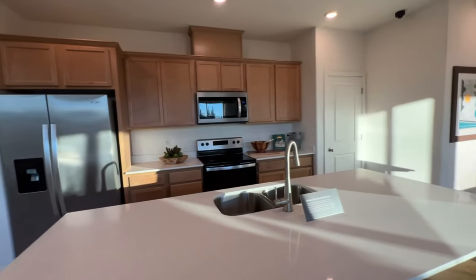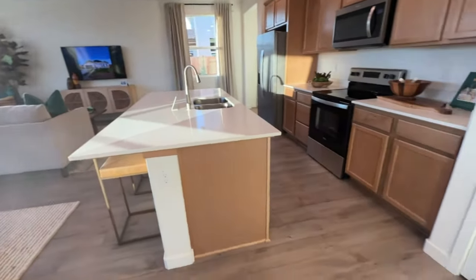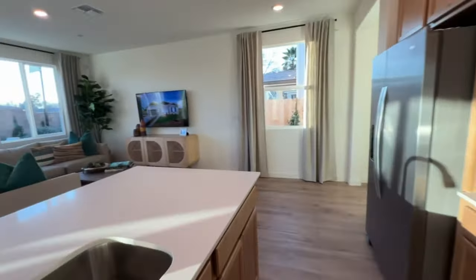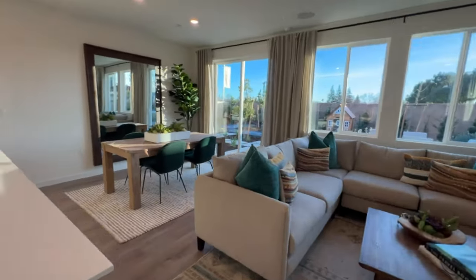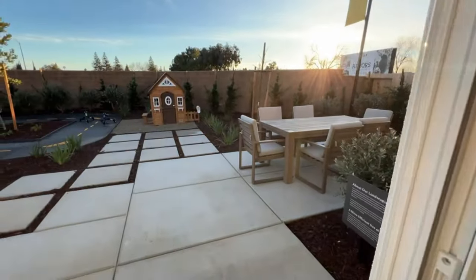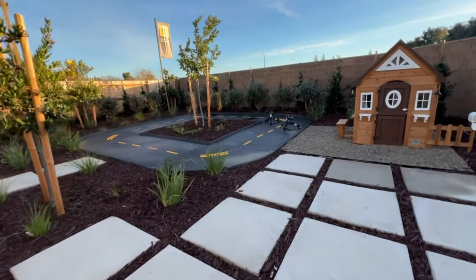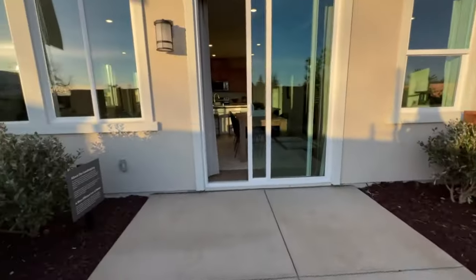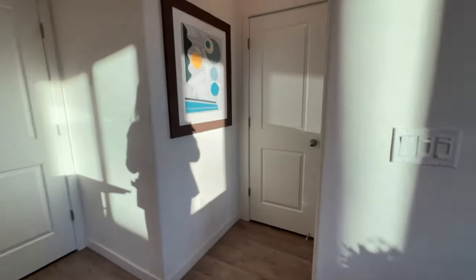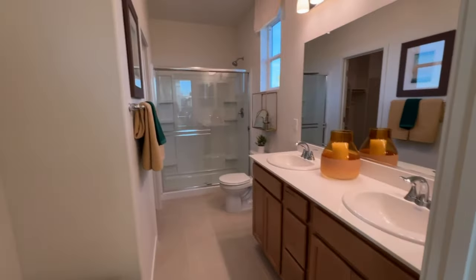So what I do know about this community is pretty much everything here is standard. They may have upgraded the floors a little bit, but the cabinets, the counters, the structural features are pretty standard in this model. And you guys have to check out this huge backyard. Look at this, it is huge. Isn't that cute? All right, so this is the master bedroom and your master bathroom.